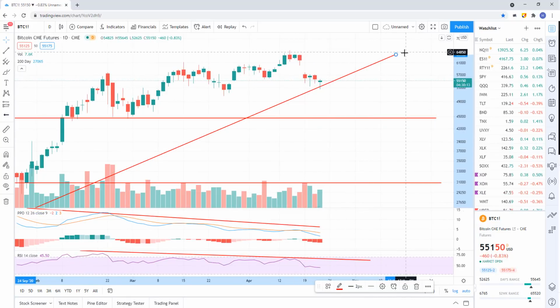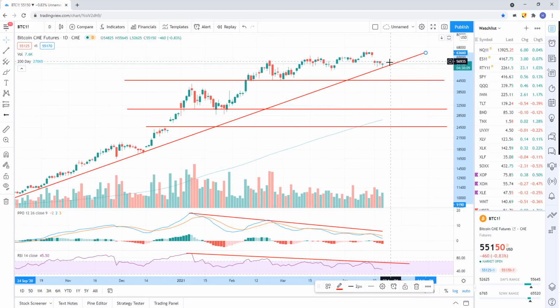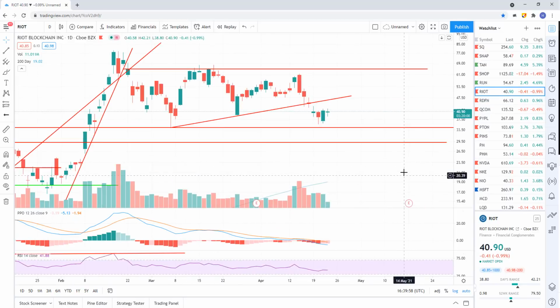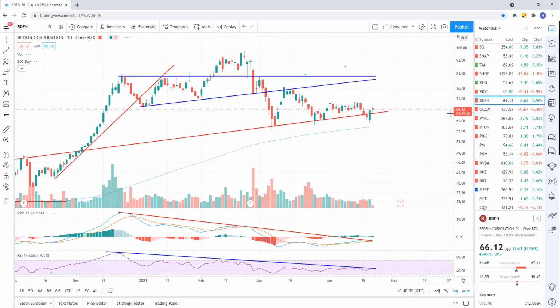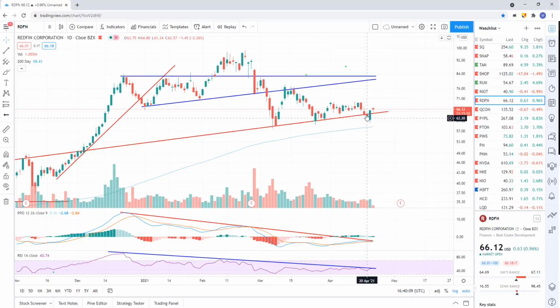I'm looking for a break of this trend line. If we break this, and we break it impulsively, then that would be your sell signal on Bitcoin, and that would be where I'd be interested in probably shorting Riot again. Until I see that, there's just nothing going on there. Redfin, nothing going on. Just holding the trend line support right there. There's your daily trend line. Little brief whipsaw below, but they recovered it. It's still holding.